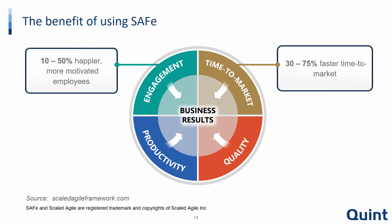Second, time to market. Organizations with larger products who had larger teams faced one of the major issues: being unable to get the product delivered into the market quickly. But now people have seen at least 30% faster time to market, and on a higher scale as high as 75%. They are able to get the products into the market at a very rapid pace.